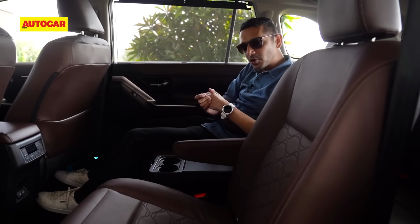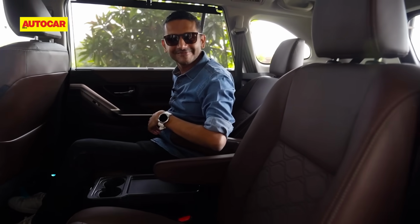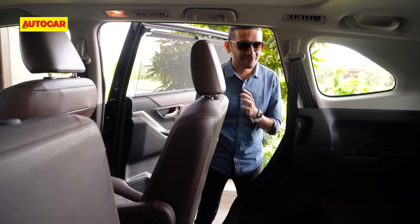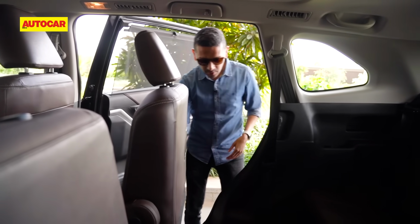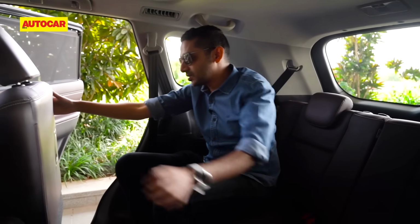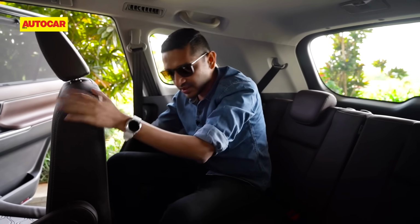But what about if you want to get in the third row? For that, I think I'll bring it back to a middle position and go check it out. Now, to get into the third row, you can slide this forward on its rails, but for the backrest, you have to rely on the powered system. Once you're happy with enough room there is, you can just walk in. It's much easier to get into than the previous Innova. And pull on this, tug it back and set it to a nice, let's say, middle position. I think that's good.